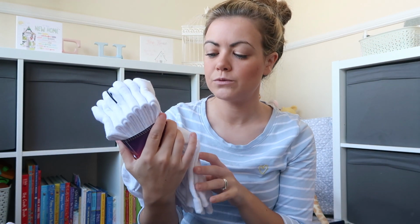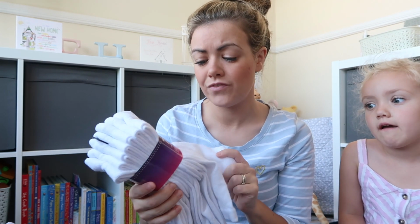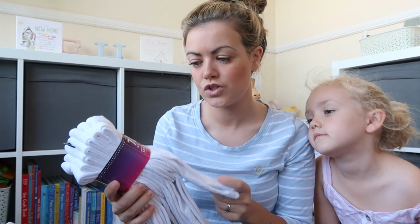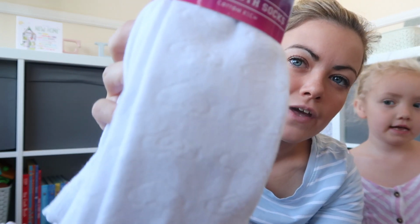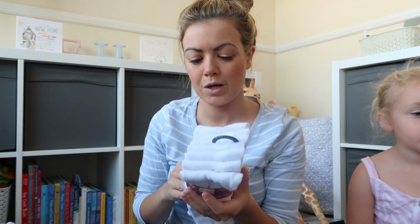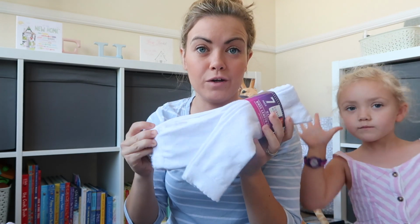I picked up these from B&M, which I thought were really good quality actually. They're really thick, and it says a 7-pack of knee-length socks, cotton rich. And yeah, I don't know if you can tell, but they have got a heart design on them. It's probably going to be really hard to show you, but you can kind of see. And they're just super soft, so I'm hoping these will last quite some time, maybe into the following year as well. So we are fully stocked up on socks and tights.